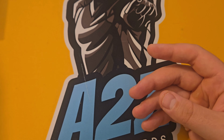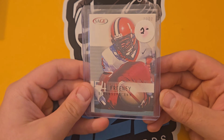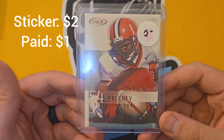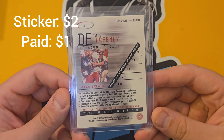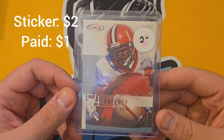I do have a shop. I do sell, but I look for stuff that I personally enjoy. Like this card, this Dwight Freeney card. I got this for $1. This is his Sage rookie, Hall of Famer from Syracuse. I'm a sucker for Syracuse players, especially Hall of Famers. You should see my little small Syracuse basketball PC.